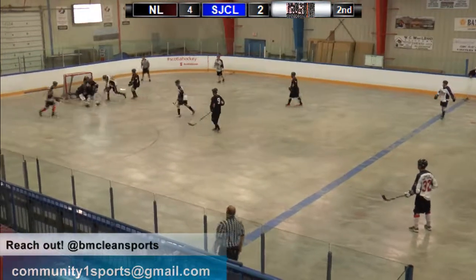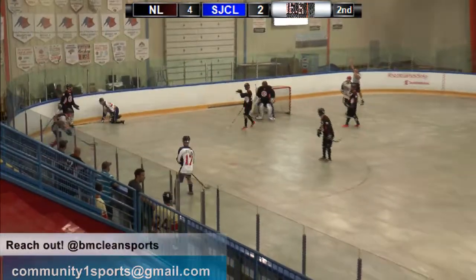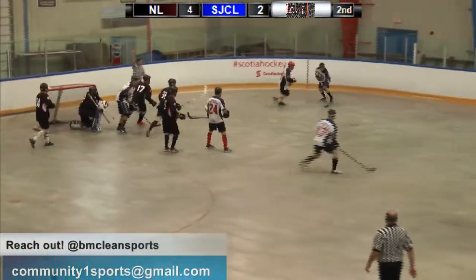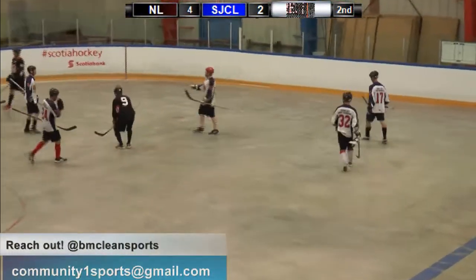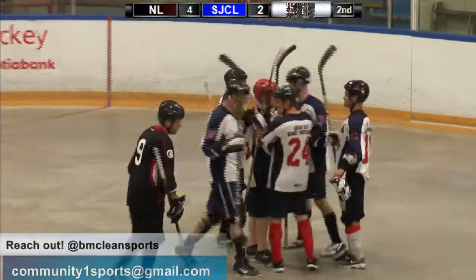Shot. Doesn't get through. Savoie took a hack at it. Collision there. That's going to be a penalty on Newfoundland Labrador. Hacking away at it. Great chances for St. John. They got a penalty coming up. And a goal. So there's a goal. 28 seconds left. That'll make it 4-3 on the shot from the point.